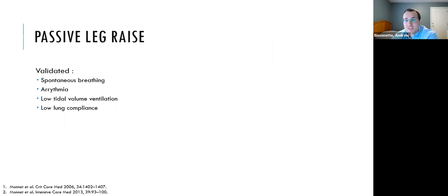What is the passive leg raise validated for? As I said, spontaneously breathing patients, patients in arrhythmia, low tidal volume ventilation, and low lung compliance. So a lot of the patients that we treat, especially these days in the COVID pandemic. So it's nice that it works for those patients. Obviously not in our prone patients, but you have a good window every day where you can at least do the passive leg raise when they're not prone.